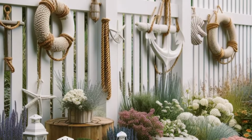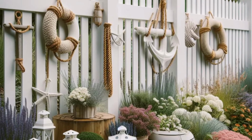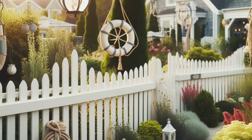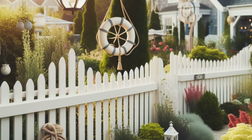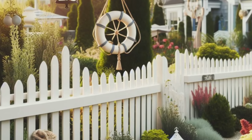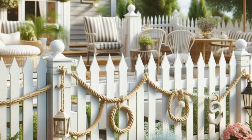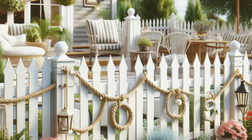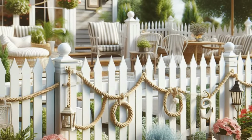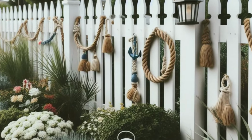Transport yourself to seaside serenity with this coastal backyard fence design. White picket panels with a scalloped top evoke a classic and timeless aesthetic reminiscent of charming coastal cottages. Nautical elements such as rope accents and hanging lanterns infuse the space with seaside charm, casting a warm and inviting glow. Amidst the coastal-inspired decor, a mix of flowering shrubs and perennials burst with color and vibrancy, bringing the beauty of the seaside landscape to your backyard oasis.